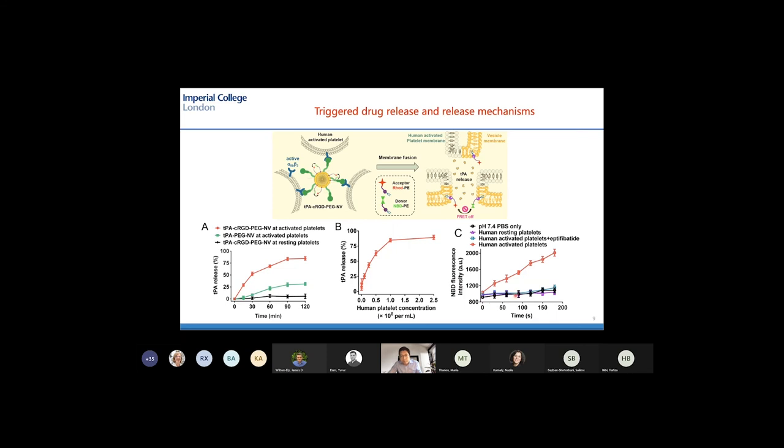So it was reduced. But if we use an inhibitor to inhibit the interaction of the alpha-2b beta-3, then you can see a very significant increase in the fluorescence of the NBD. This suggests that this TPA release was induced by the interaction between the alpha-2b beta-3 integrin on the activated platelet surface and the cRGD. And this involves membrane fusion, because membrane fusion can lead to the decrease in the fluorescence of the donor.